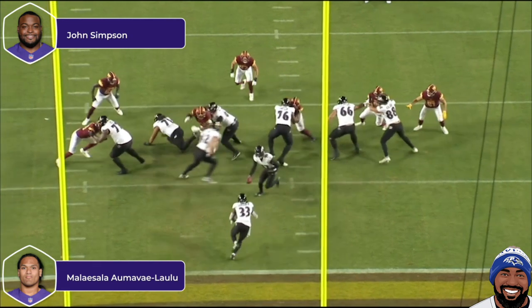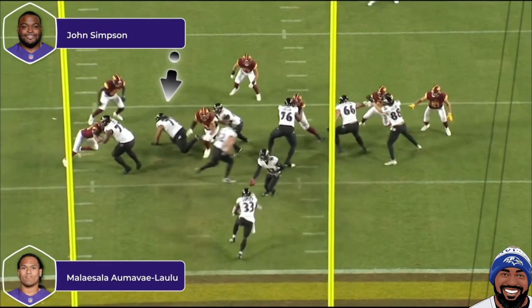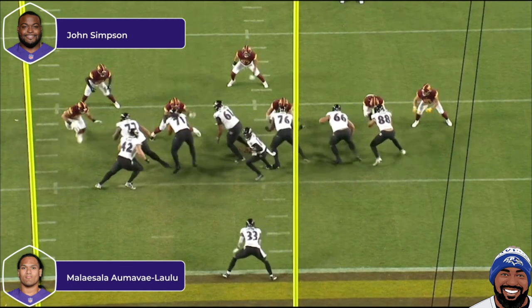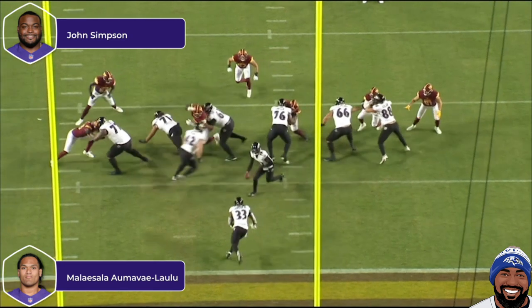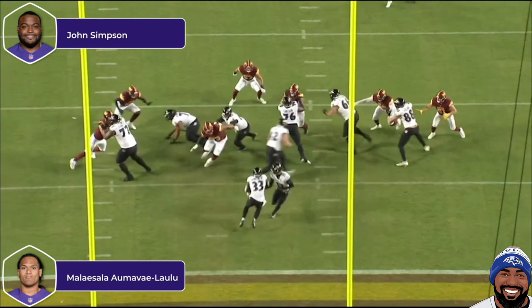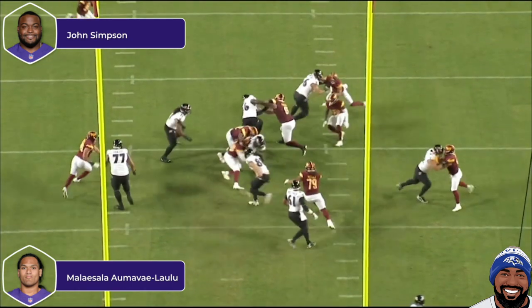Straight whiff. It's a straight whiff. Look at him on the ground. It's a straight whiff. Basic arm over move. Bam. Eating grass.